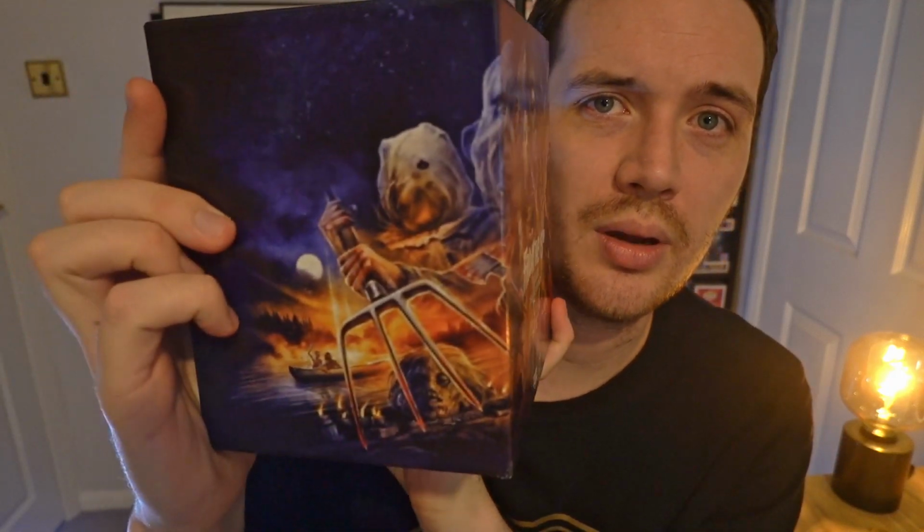So the box set comes with each film in its own case, and a nice little booklet here with some writings on each of the films, and I absolutely love this. And the artwork on the box set itself, oh, if I get it the right way around, the artwork on the box set itself, let's get a little bit closer here, is superb.